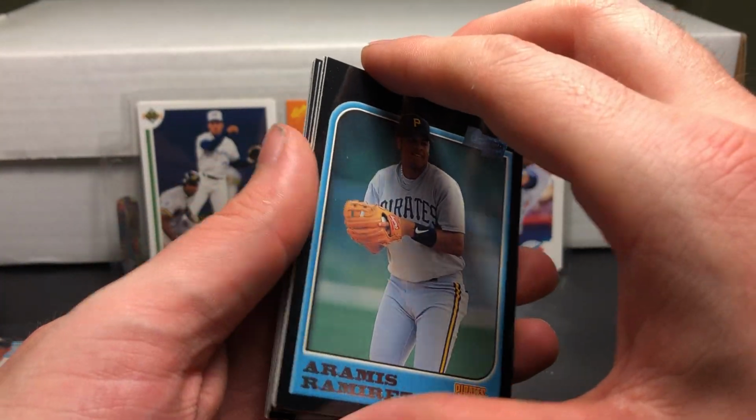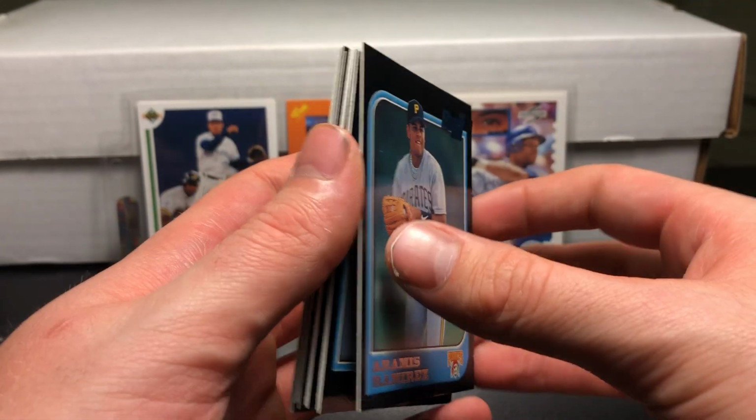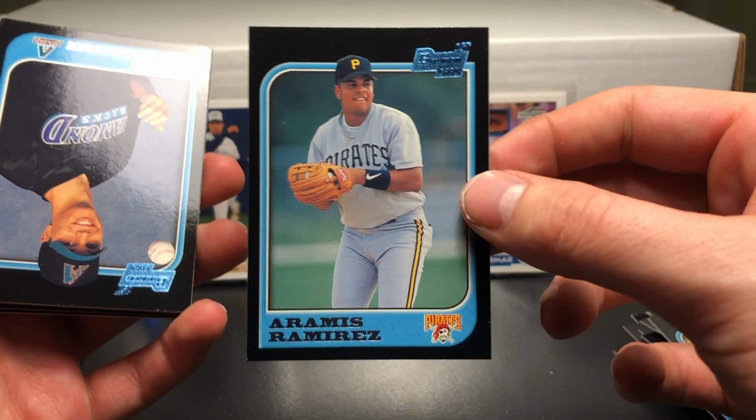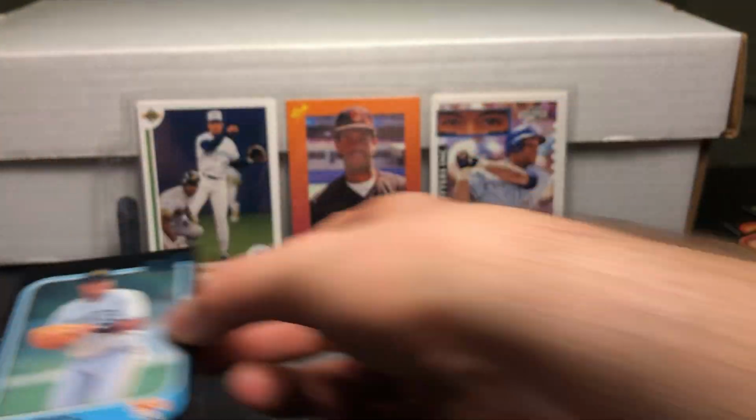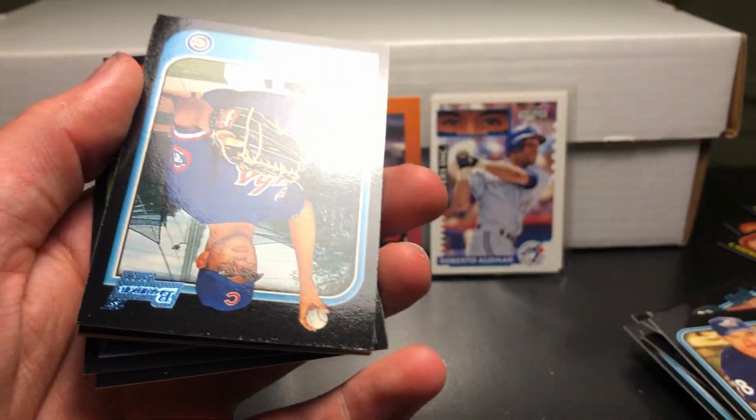Aramis Ramirez, first Bowman card. He was a good Pirate and a Cub for a while. I don't see much paper loss on that. So really cool set, actually. There's some big names in here who put together pretty good careers.